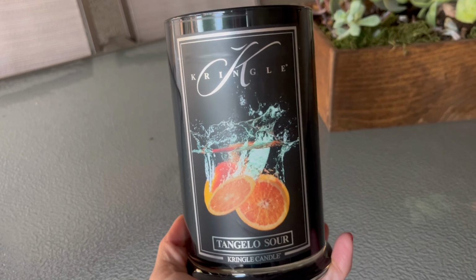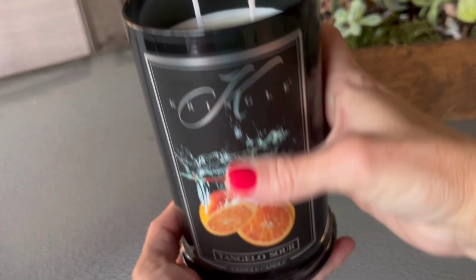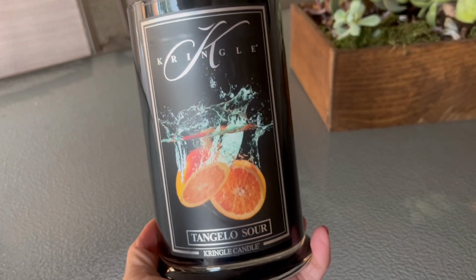Okay, let's get to Tangelo Sour. I think a lot of people are really intrigued by this one because, truthfully, tea time would fit with the spring and summer because it's a grassy scent. But for those of you who love citrus scents, Tangelo Sour is the one a lot of people are really intrigued by. We have fragrance notes of tangy tangelo, sparkling grapefruit, crisp bergamot. There we go with that bergamot again. Jasmine blossom, green leaves, cassis, musk, cedarwood, amber, and cottonwoods.